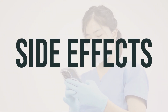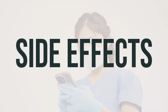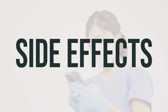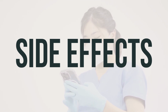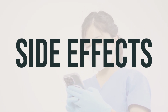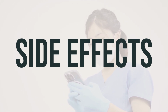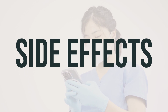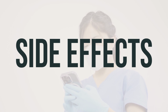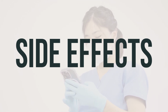Some common side effects of Ibrance 100 mg capsule, antineoplastic, cyclin-dependent kinase, CDK 4/6 inhibitors, include nausea, vomiting, loss of appetite, diarrhea, tiredness, weakness, hair loss, mouth sores, or numbness/tingling of arms/legs. If any of these effects persist or worsen, it's important to notify your doctor or pharmacist promptly. Although there are potential serious side effects associated with this medication, your doctor has prescribed it because they believe the benefits outweigh the risks. Your doctor will carefully monitor you to decrease your risk of serious side effects.